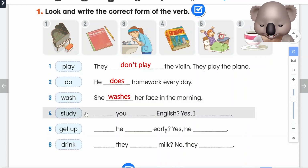Number 4. Ooh, this is a question. We need to use do or does. You English? Yes, I You라서 do 사용할게요. Do you study English? Yes, I do.